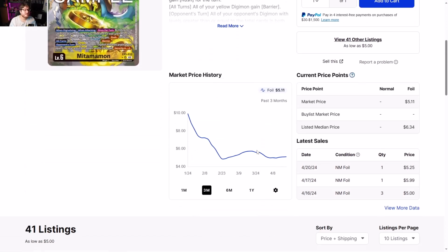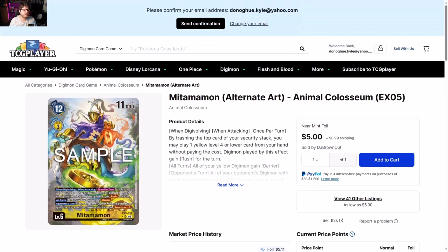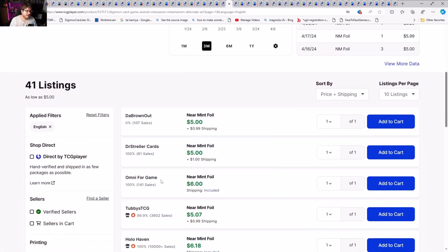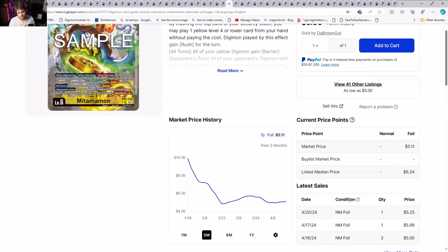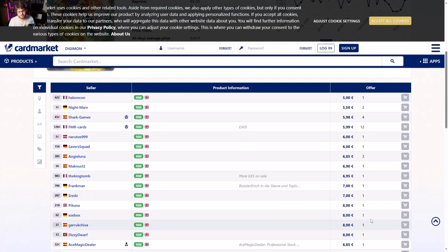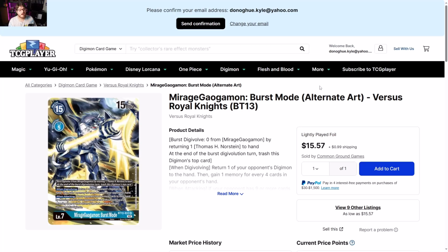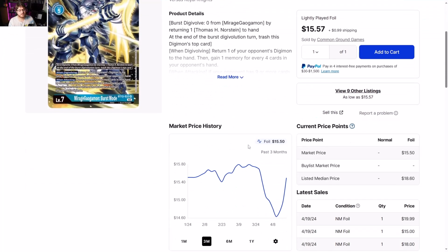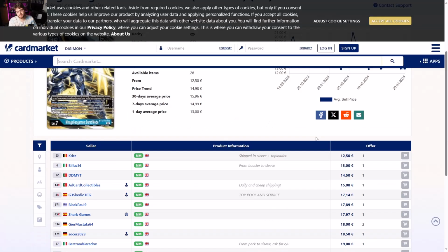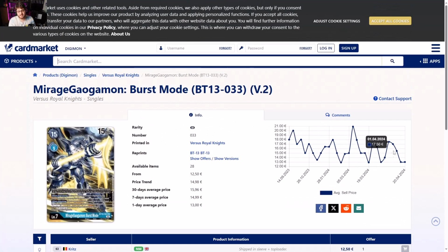Minatamamon, Alternate Art Animal Coliseum. Surprised this didn't go up when, you know, we had that first place yellow vaccine list. We're looking at it at $5, $6 a pop. Didn't go crazy ham like I thought it was going to go. Europe side looking like €5 to €6 to €7. Mirage Galgamon Burst Mode Alternate Art versus Royal Knights BT13 shooting up as well. No surprise, it's one of the better decks of the format. We're taking a look at it now. 17s, 18s. Good luck. Europe side looking like 12s to 13s to 18s.